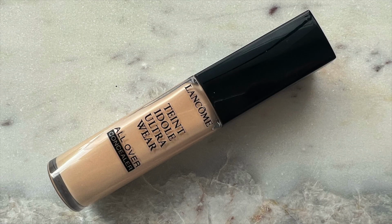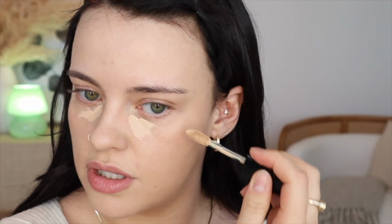Now it's time to conceal my under eyes. And I'm going to be going in with my favorite concealer, which is the Lancôme All Over Concealer in the shade 250 Bisque W. I'm going to take a little bit more than I usually do just in this section here. I want a really brightened look in the center there. And I'll be blending it out with my sponge.